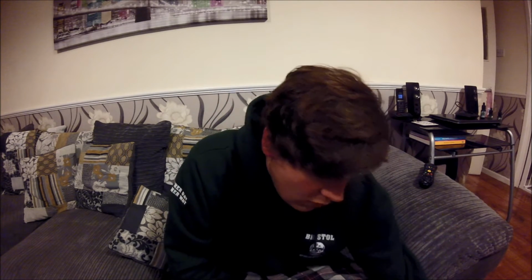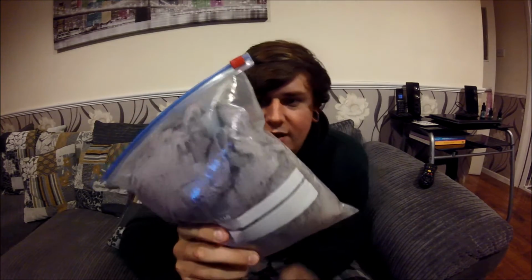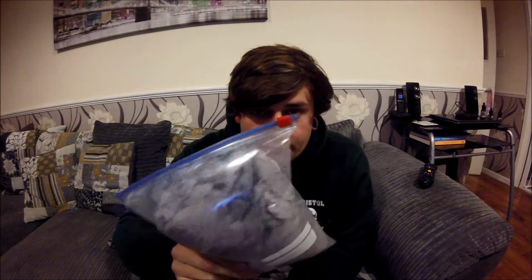So the first thing we'll look at is stuff in your house or around you that you can get for free. So, first thing is dryer lint. As you can tell, I've got a nice big bag here. It's a full one. I'm going to put this in my prepping cupboard, where I keep all my usables and stuff like that. So, yeah, one big bag of dryer lint obviously comes out of the dryer.